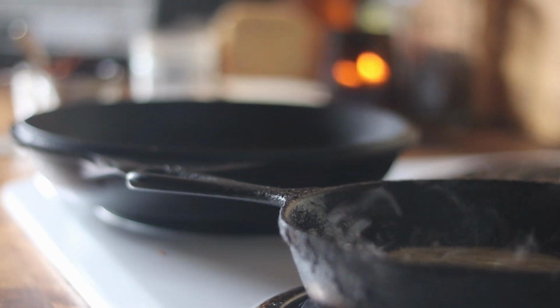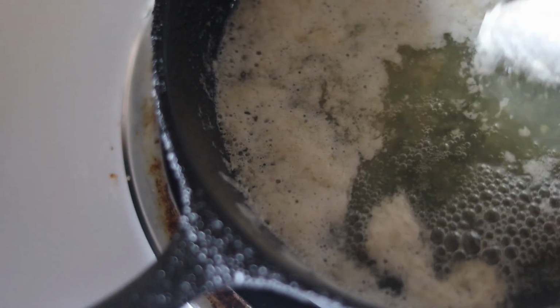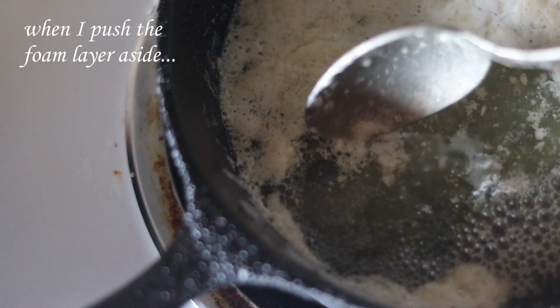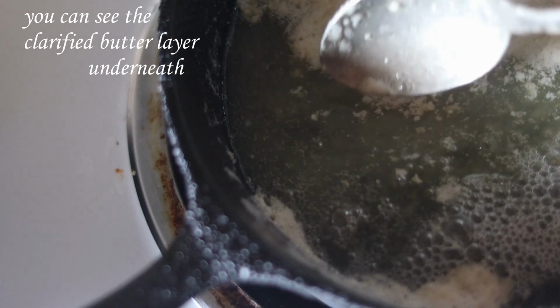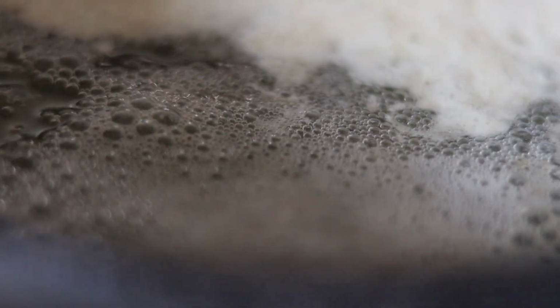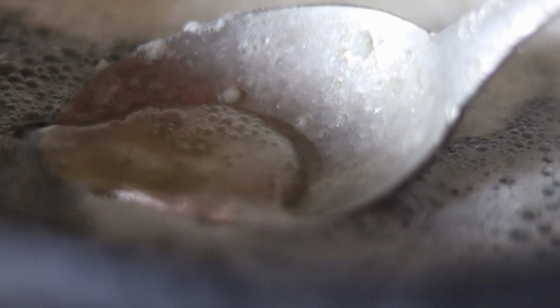The top layer will often be a thin layer of foam, and eventually the water will percolate out, resting on the bottom layer, hanging out with most of the milk solids, with some of the milk solids even sticking to the bottom of the pan. That's a normal part of the clarifying process, and if you want, you can lightly skim the foam off the surface of the butter. Just be careful, under the foam is our butterfat layer, and you don't want to skim that out as well. I'm just going to strain it out later.